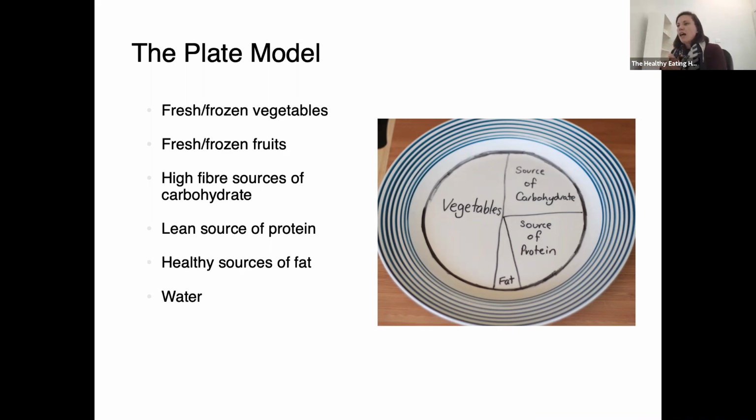Then we start looking at the other half of the plate, and the key there is looking for high fiber sources of carbohydrate, and we'll go into that a little bit more. Lean sources of protein, and then whole food sources of fat as much as possible. And we also want to consider hydration as part of a balanced meal and as part of a balanced day. So these key things, this breakdown of pieces of the puzzle, is really all that it takes to build a healthy meal. And then it's about how we apply that.